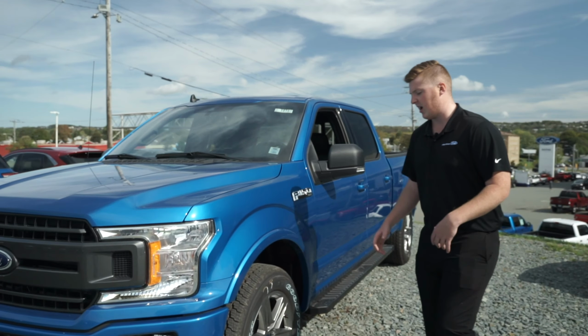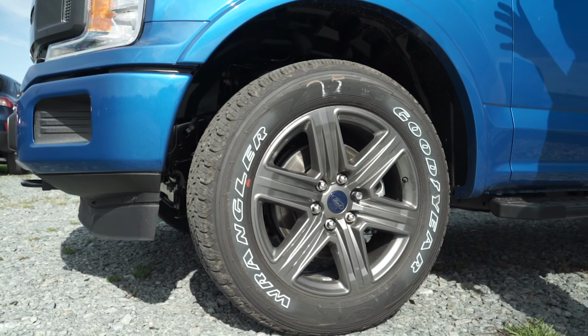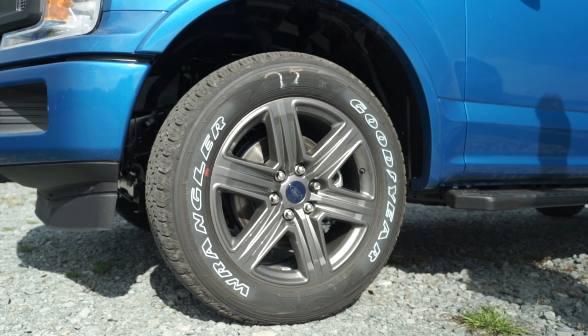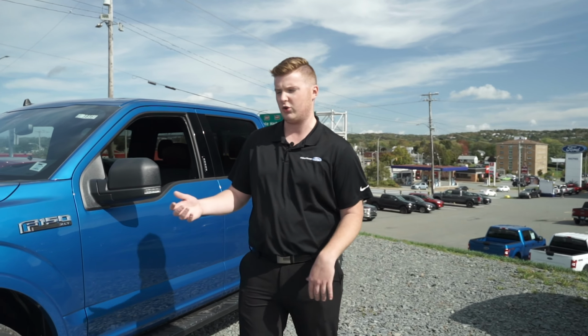Coming around to the side guys, this has the optional 20-inch aluminum wheels. These are unique to the 302A package. You can also spec the same style wheels with the 18-inch package, so it's kind of up to you whether you want the 18s or the 20s.